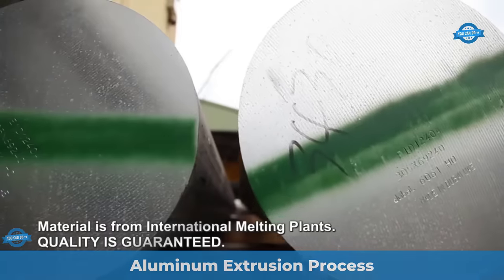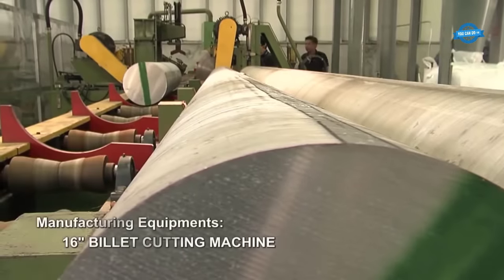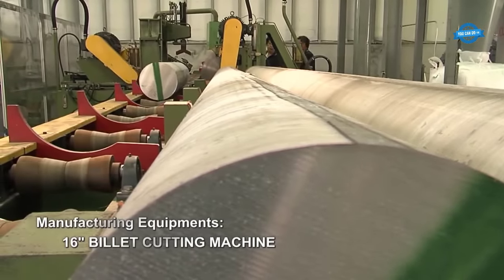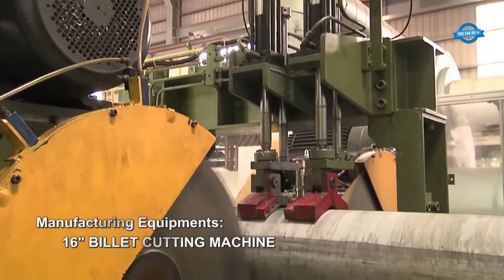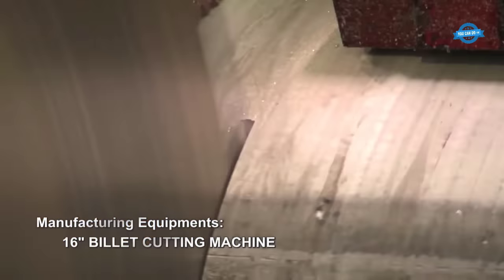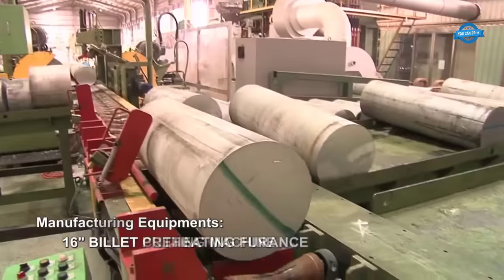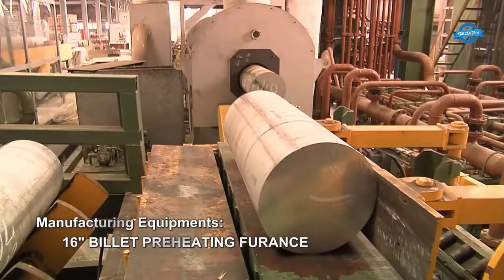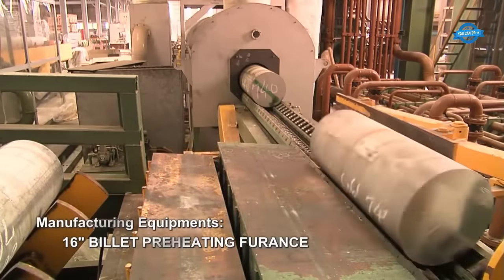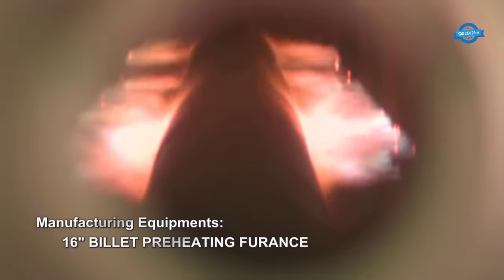The aluminum extrusion process is a highly versatile method used to create complex shapes with aluminum alloys for various industrial applications. 16 inches billet cutting machine. This machine precisely cuts aluminum billets to the required length, ensuring consistency in starting materials. This process involves pushing or pulling heated aluminum billets through a shaped die to produce profiles with consistent cross sections.